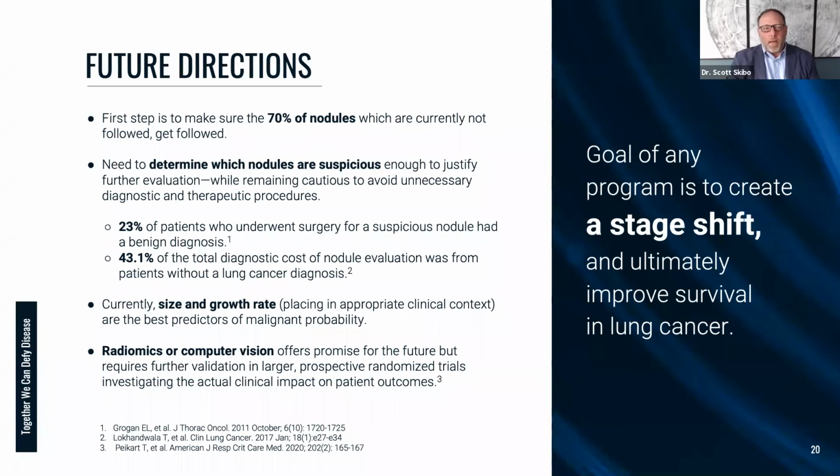So what are the future directions? Well, first step is to make sure that the 70% of nodules that are currently not followed get followed. We need to determine which nodules are suspicious enough. One of the problems is we have to be very cautious that we make sure patients avoid unnecessary diagnostic and therapeutic procedures. Because if you look at some of the data, 23% of patients who underwent surgery for a suspicious nodule had a benign diagnosis.